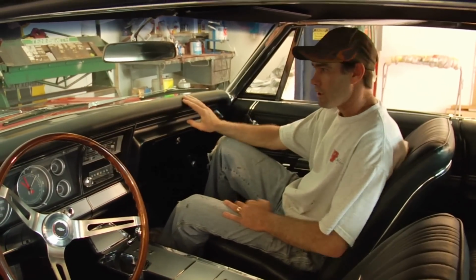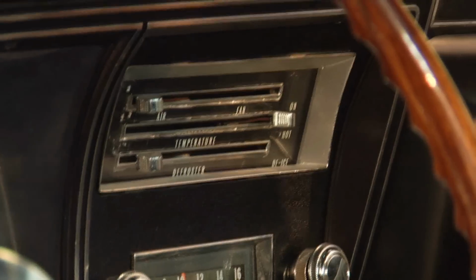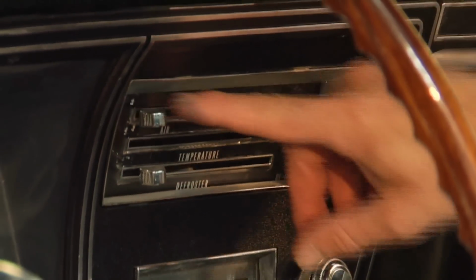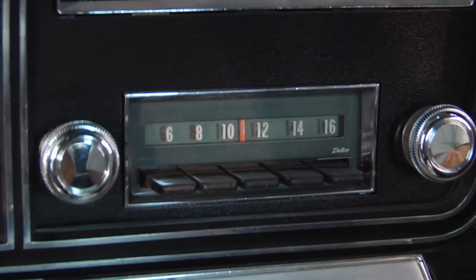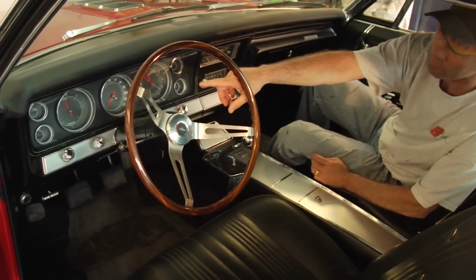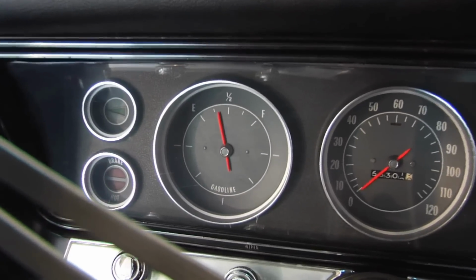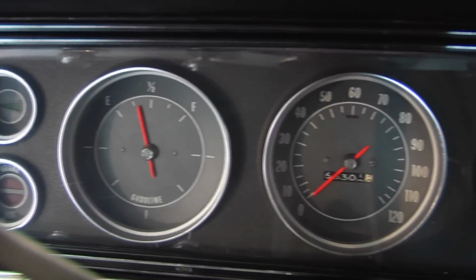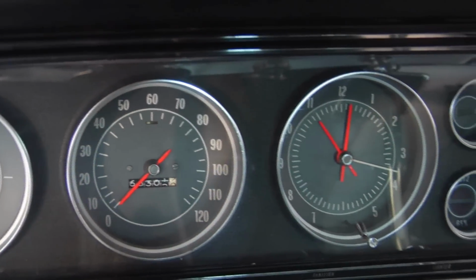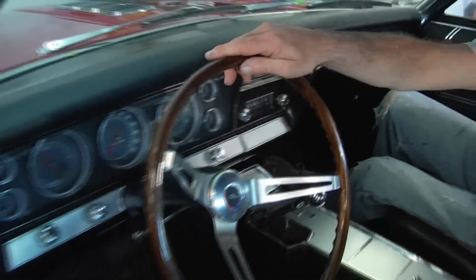This car did not come out with air conditioning. This is your heater and air control. It just has the original AM radio, has a clock, a speedometer, and fuel gauge. Where the gas gauge is where there should have been a tach. As far as I can figure out, the car was not ordered with the tach. It has the rally wheel.